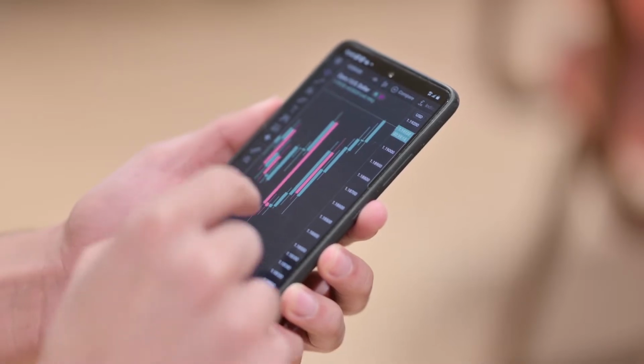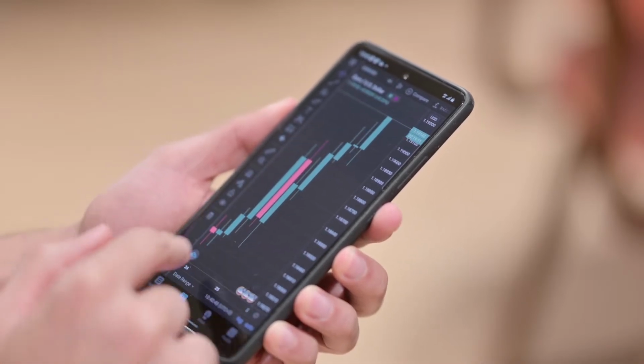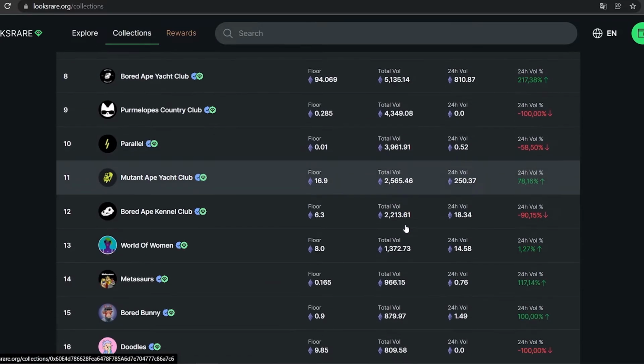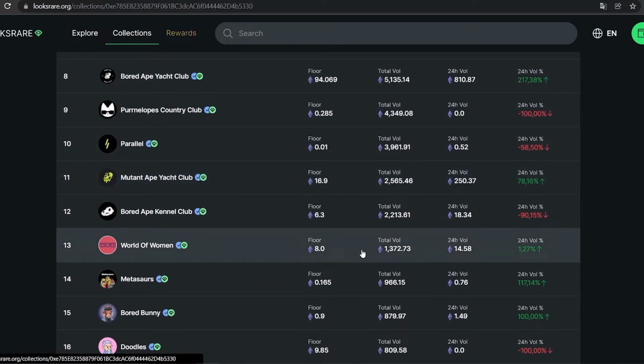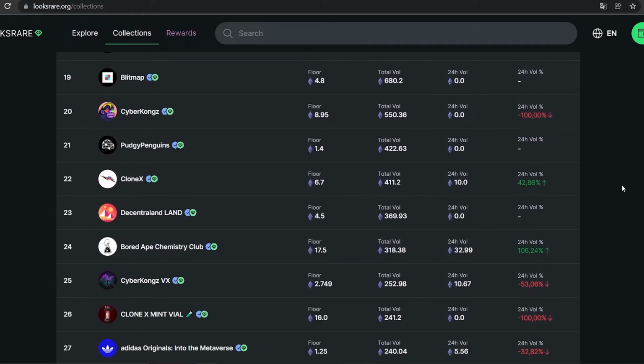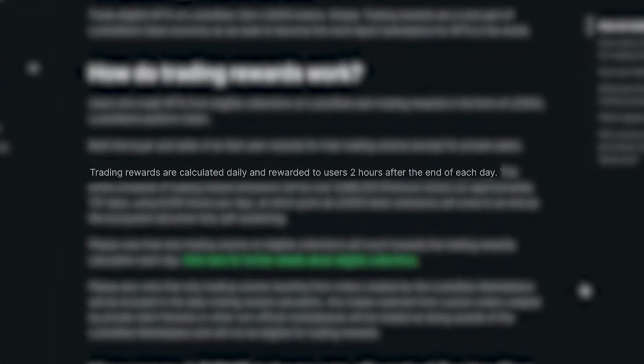You can also earn token rewards by trading on the Looksrare platform. The only collections that are eligible for trading rewards are the collections that reach at least 1,000 Ethers in trading volume. They will be automatically added to the existing list of eligible collections. Trading rewards are computed daily and distributed to users 2 hours after the day's finish.